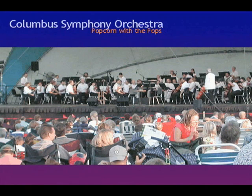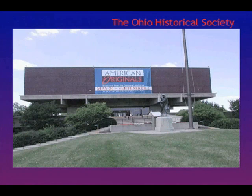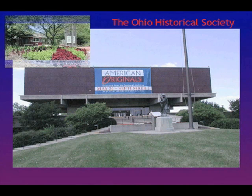Now in its 20th season, Picnic with the Pops is considered one of the foremost summer entertainment options, featuring the Columbus Symphony Orchestra. Just northeast of OSU is the Ohio Historical Society, which is the place to visit if you need to know anything about Ohio. The Ohio Village will take you back in history when popular transportation was either by foot or by horse.